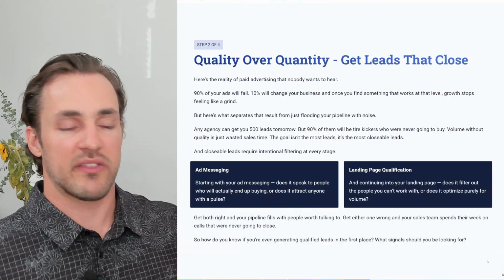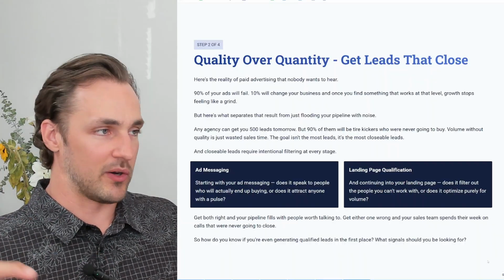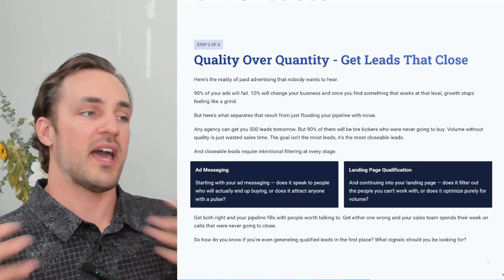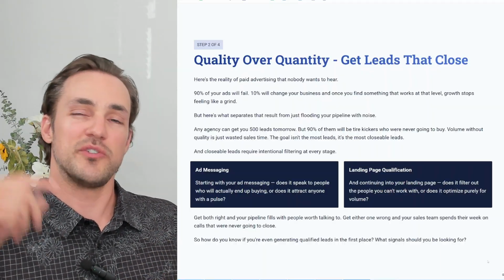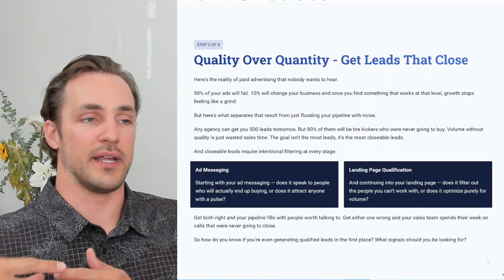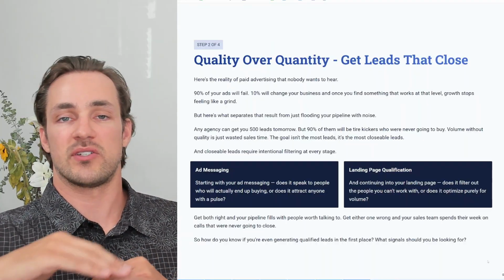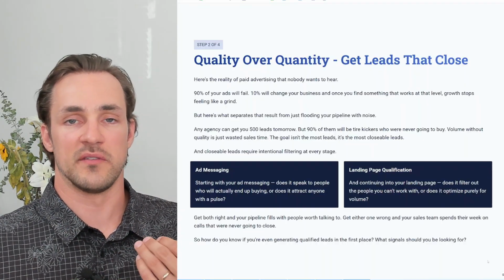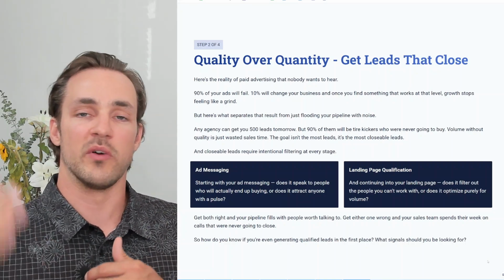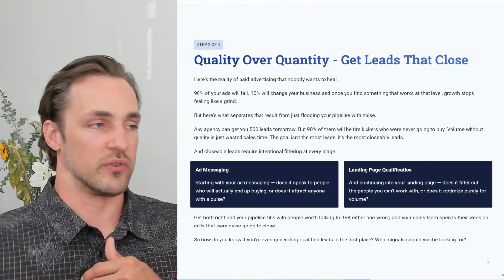So in terms of this, we want to think about quality over quantity. So you want to get some leads that actually close. Here's the reality, right? 90% are going to fail, 10% will change your business. And once you find something that works, you want to just keep iterating and testing further, right? You can't stop because ad creative will over time start to decrease in its effectiveness, meaning people will see it over and over again. And so that ad will no longer work. So you need to always be iterating, always be testing new to continue to maintain and improve your results.